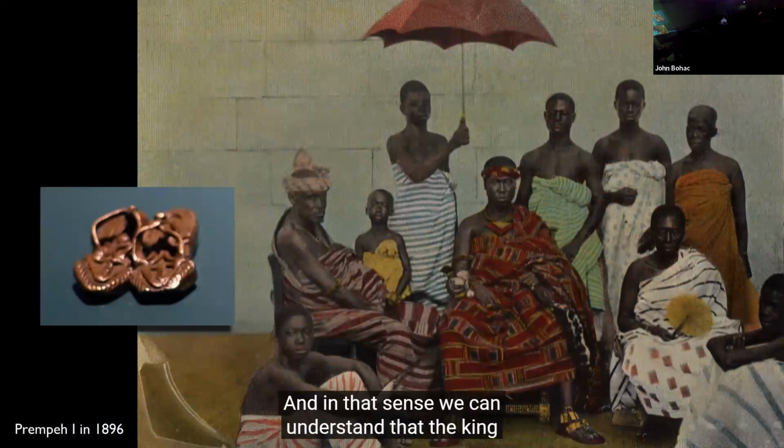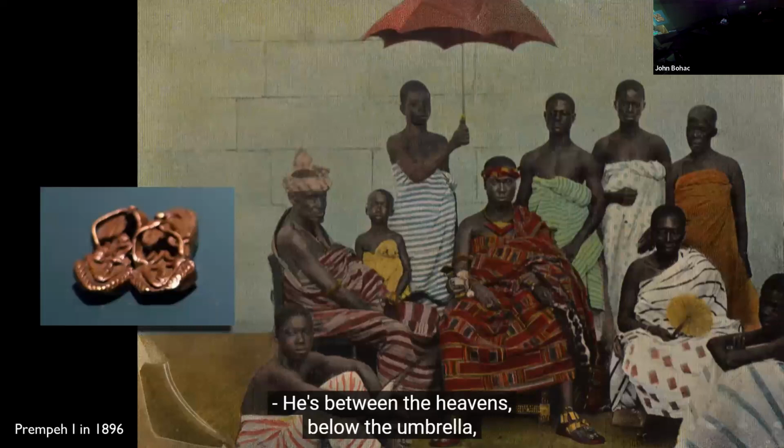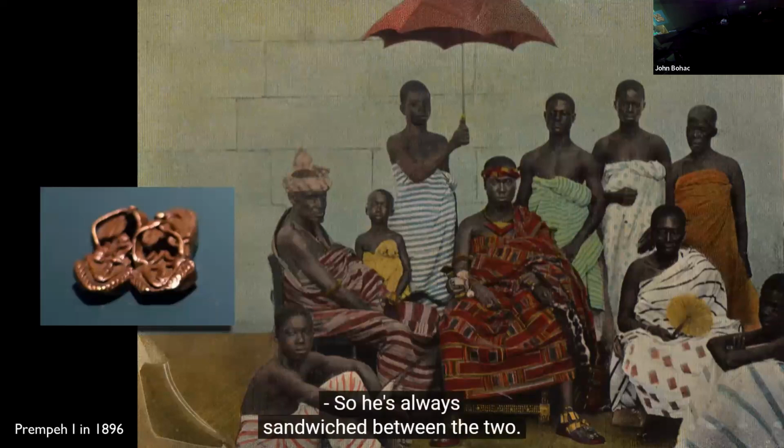And in that sense, we understand that the king is divine. In other words, he is seen as an intermediary between the everyday lives of his people and the supernatural realm. He's there to harness the good powers of the supernatural to help his people. He's between the heavens, below the umbrella, but he's above the earth, as he was by the sandals of the earth. So he's always sandwiched between the two.